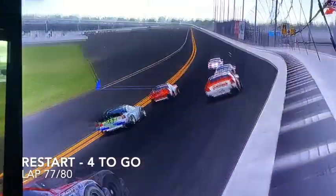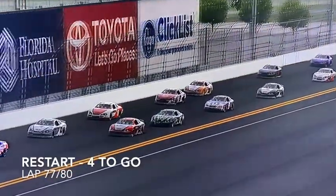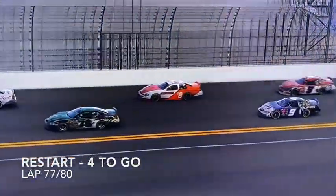Field is taking the 1 to go. Let's recap. We're on lap 76, so they will be taking the green at lap 77. 4 to go in regulation here. So we line them up, starting to get 2 by 2 down the backstretch.